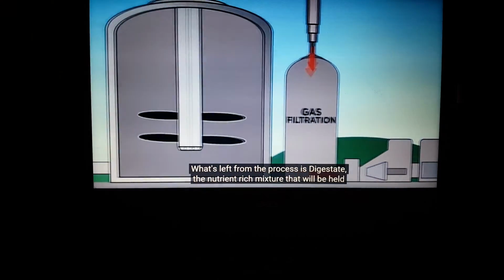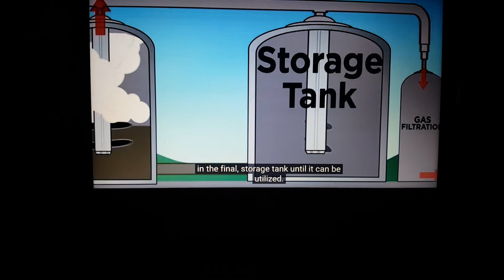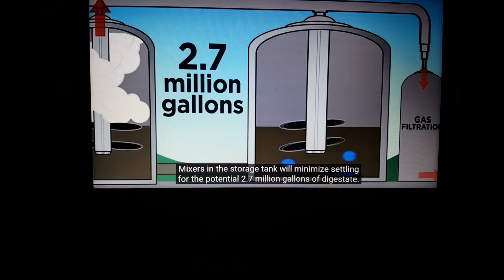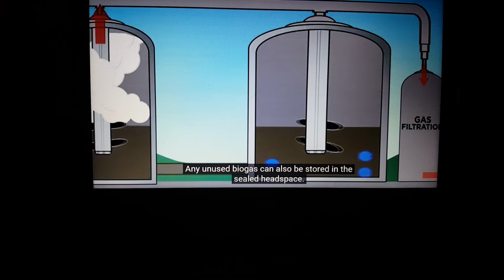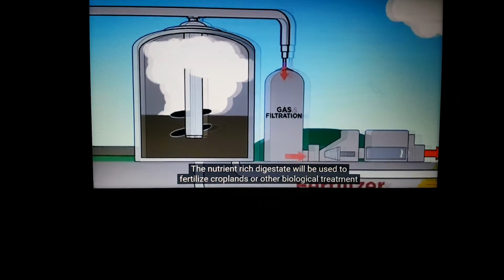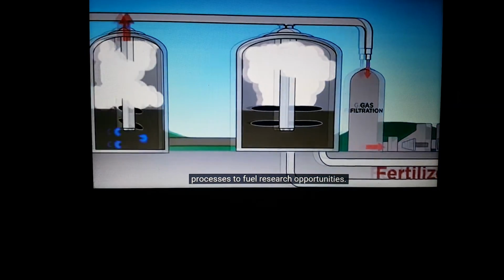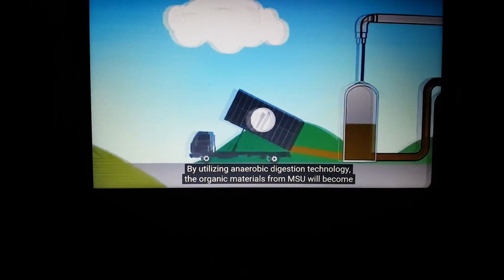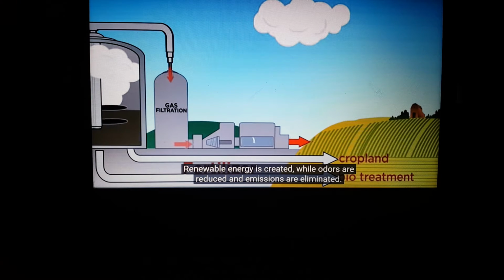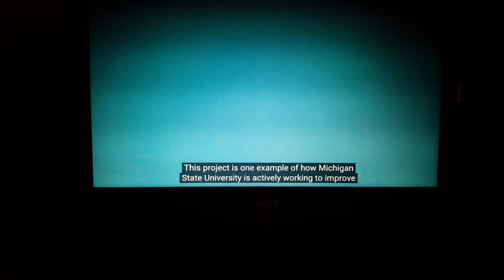What's left in the process is digestate, the nutrient-rich mixture that will be held in the final storage tank until it can be utilized. Mixers in the storage tank will minimize settling for the potential 2.7 million gallons of digestate. Any unused biogas can also be stored in the sealed headspace. The nutrient-rich digestate will be used to fertilize croplands or other biological treatment processes to fuel research opportunities. By utilizing anaerobic digestion technology, the organic materials from MSU will become resources. Renewable energy is created while odors are reduced and emissions are eliminated. This project is one example of how Michigan State University is actively working to improve sustainability.